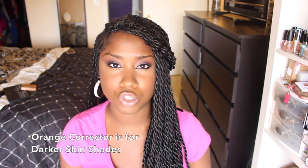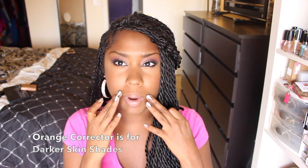So for women of color, the best color corrector is going to be an orange corrector. What orange corrector does is it pretty much neutralizes those pimples, those scars, any type of mustache or just any type of overshadowing. The reason being is because women of color, we have a bluish purplish undertone to our skin. So think about whenever you have an acne scar or blemish and you bust it, it's usually a really dark bluish purplish undertone to it. So what orange does is it corrects that and neutralizes it.